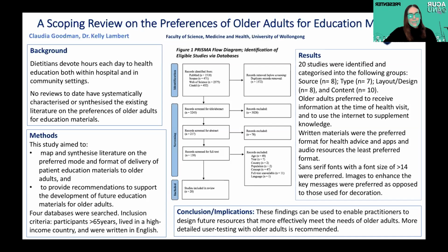Overall, these findings can be used to help practitioners and health educators design future resources that will more effectively meet the needs of older adults, and more detailed user testing with older adults was one of the recommended implications of this study. So if anyone has any questions, I'd love to answer them, but thank you.